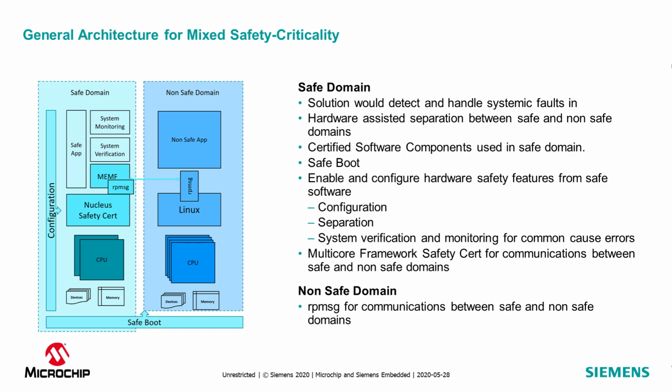As we move forward, right, we can even expand beyond that, right? So as we were talking about on the first slide around these heterogeneous cores, it now opens up the capability of this mixed safety criticality all on a single SoC. And hardware is critical to this, right? We need to make sure that we have the appropriate separation out there. There's a safe boot capability. How do we configure all of the hardware to take advantage of that, from a hardware perspective, to make sure that that safe world stays safe and the non-safe world doesn't intrude upon that.